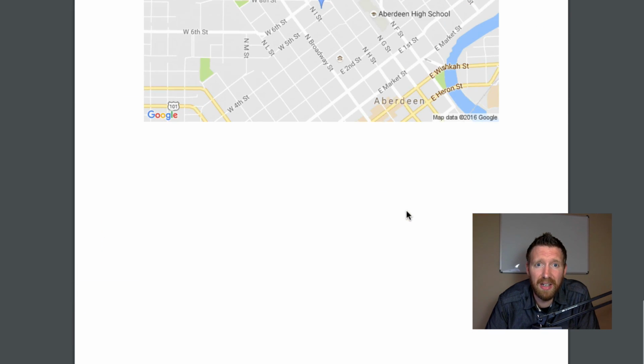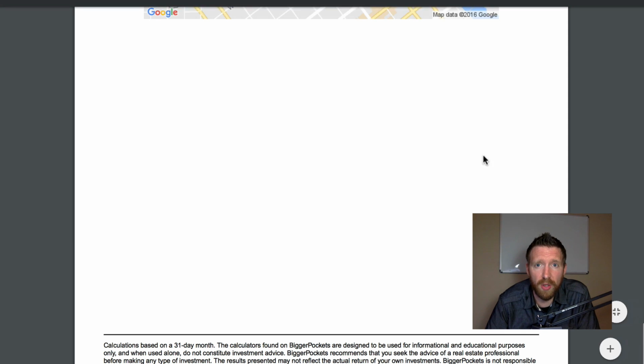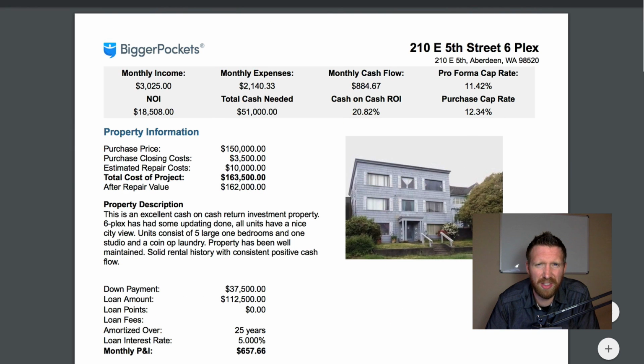You've got a map on here. I can even put in, if I wanted, I can upload more photos. I can put a ton of photos. I think 20 or 30 photos you can add to this if you want to.